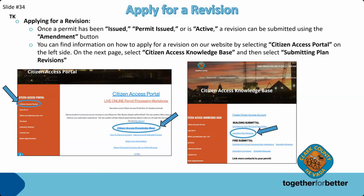So applying for a revision, once the permit has been issued, a revision can be submitted using the amendment button. You can find information on how to apply for a revision on our website by selecting the Citizens Access portal on the left side. On the next page, you'll select the Citizens Access knowledge base and then select submitting plan revisions, and then you'll get the instructions on how to submit one.